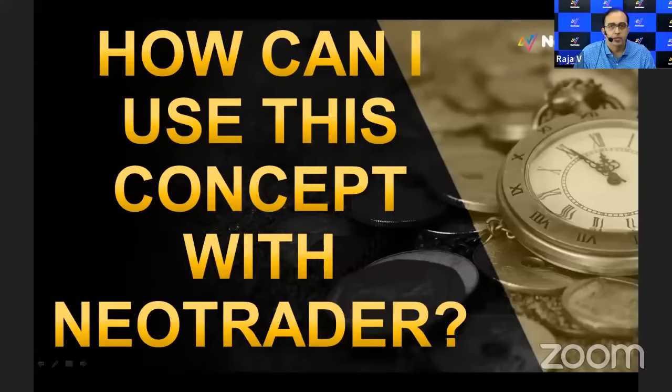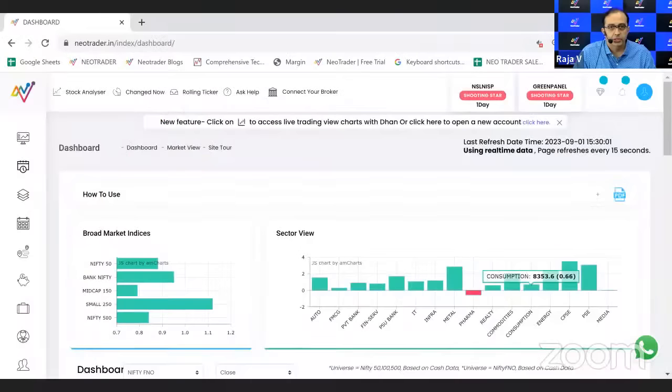Okay, awesome. So good to see this energy here, and let me just share the screen right away and tell you. Okay, so here comes Neo Trader. I hope all of you can see. Neo Trader is there right in front of you, right?